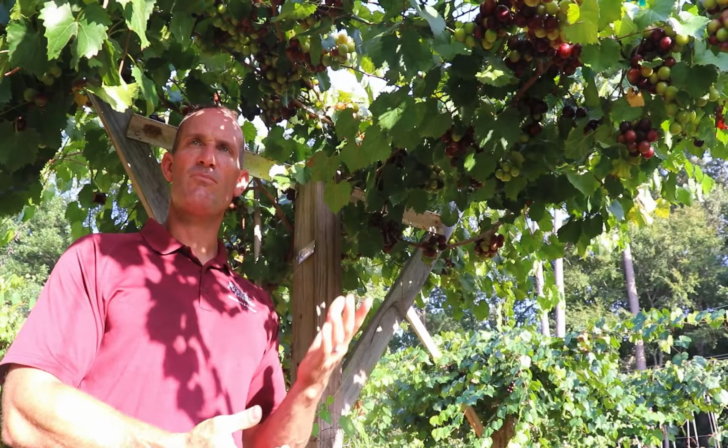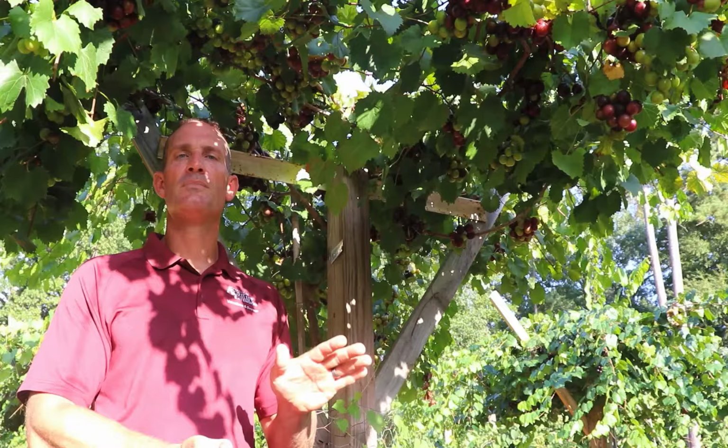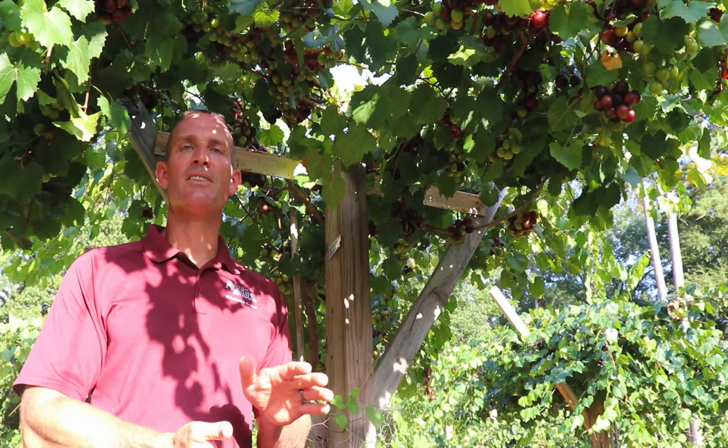Well, what color do you like? Do you prefer bronze, or do you prefer black? There are also some varieties that have more of a pink, reddish type of color as well. This is probably more important if we're talking about selling grapes, so retail sales. Another feature that you may consider is a wet stem scar or a dry stem scar.